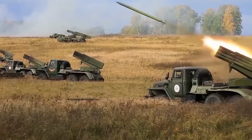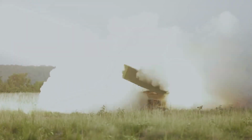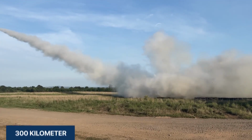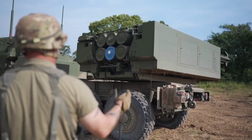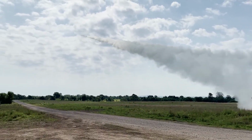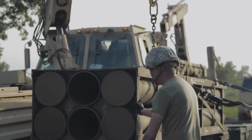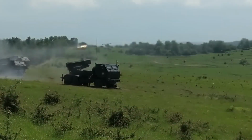The power and performance of the M270 are simply staggering. It's capable of launching 12 rockets or 2 ATACMS missiles simultaneously, can engage targets at ranges exceeding 300 kilometers, and is designed for rapid fire and quick repositioning tactics. Its technical features include an advanced tracked chassis for cross-country battlefield mobility, automated loading and firing systems for crew protection, and sophisticated fire control systems for precision targeting.